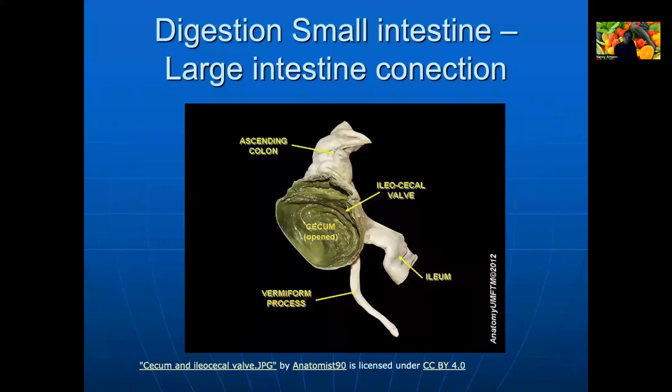This just shows you an image of what's going on there. The cecum is open. The cecum is the very first part of the large intestine. And you see that section that's labeled the vermiform process? That is actually the vermiform appendix, and we commonly know it as the appendix, which is the part that gets inflamed, which has to be removed if you have an appendectomy.